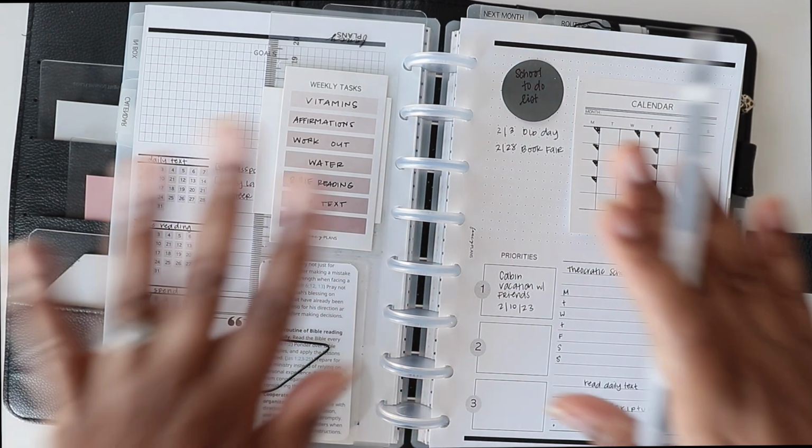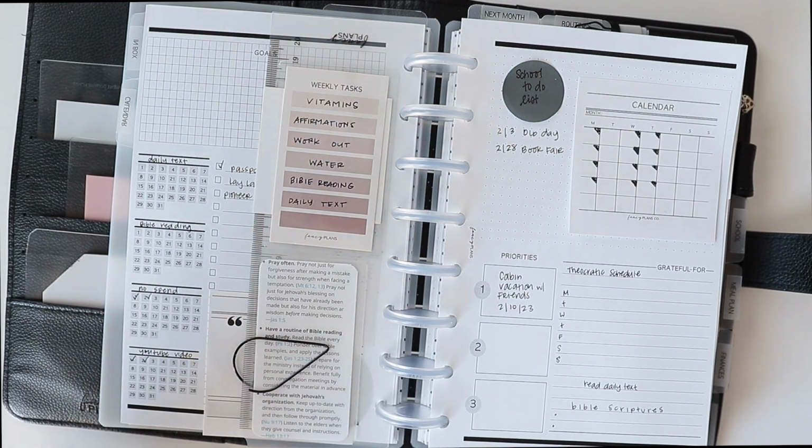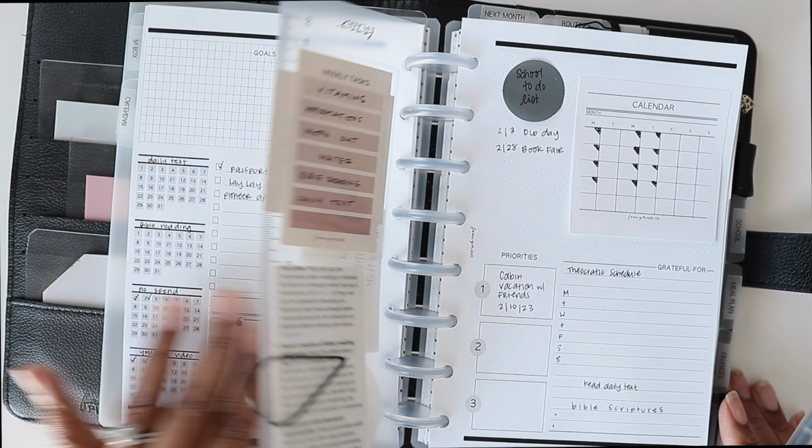Digital calendar, paper planner calendar, fridge calendar, one of them, all of the three. Do what works for you. Number two is to use a to-do list.